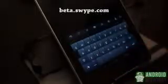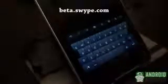For an even better typing experience, you can just replace the keyboard altogether. This is one good example, and it's called Swipe. It's one of the most popular Android keyboards today. You just use your finger to swipe around the letters that you want to get the word that you need. Swipe can be found at beta.swipe.com.